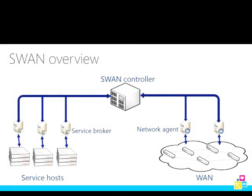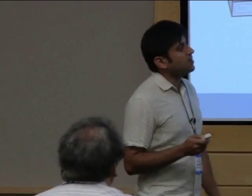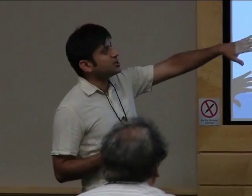With this in mind, this is a 10,000-foot view of Swan. We have service hosts generating traffic. They have service brokers, since a service is a collection of hosts. And we have a network composed of commodity switches, with network agents between the Swan controller and the switches. The service brokers, which are representatives of services, tell us how much traffic they want to send between, let's say, Seattle and New York.